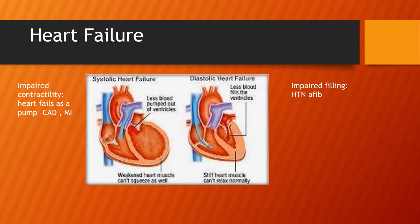So the etiology, the cause of heart failure, can be systolic, which would be the impaired contractility. This is more common. This is the heart failing as a pump. It is caused by coronary artery disease and MIs. Then we have diastolic, which is impaired filling, and this is more caused by hypertension and AFib.